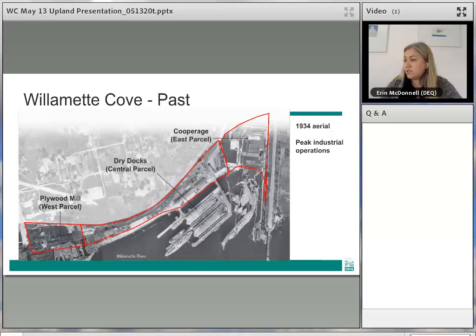So the Willamette Cove has a rich history. Industrial activities have spanned pretty much over the 100 years. What you see here is a picture of kind of a peak industrial age in 1934. They were originally 3 different properties. We call them the west parcel, the central parcel, and the east parcel. One was a plywood mill. The central parcel was dry dock activities, and the upland supported that. And then the east parcel was a cooperage, which was like a wood rail manufacturing facility.